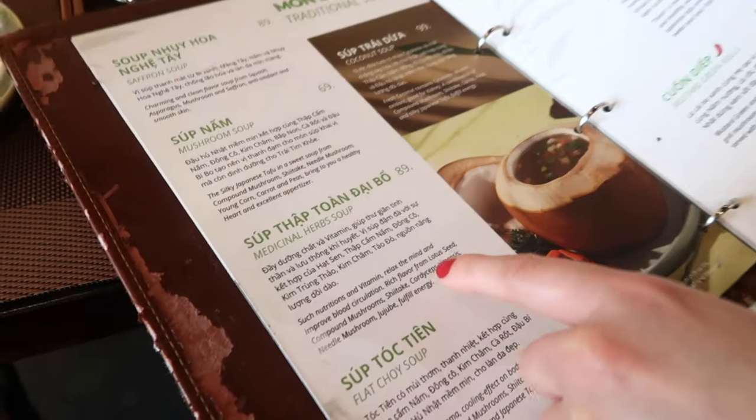Just taking a moment from the heat outside, we've got a bit hungry. So we've jumped into Le Moy, which is a plant-based restaurant. So we're super excited and very thirsty. I'm so dehydrated. I know, the menu looks incredible.